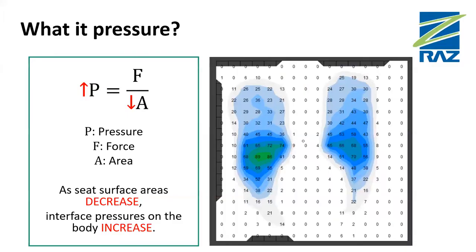Now, pressure is what we're talking about today, and pressure is a mathematical term, and it is the force that someone, and in this case, it's someone's body weight, is exerting over an area. And what we see in seating as a general rule is that as the seat surface area gets smaller, the pressures that we see on the remaining body surfaces get larger, because the body weight or the body mass stays the same, but the area is decreased. So that's our basic formula that we're going to be working with.